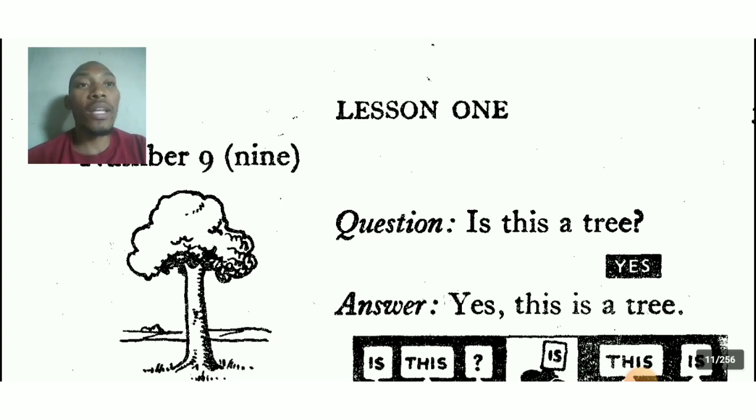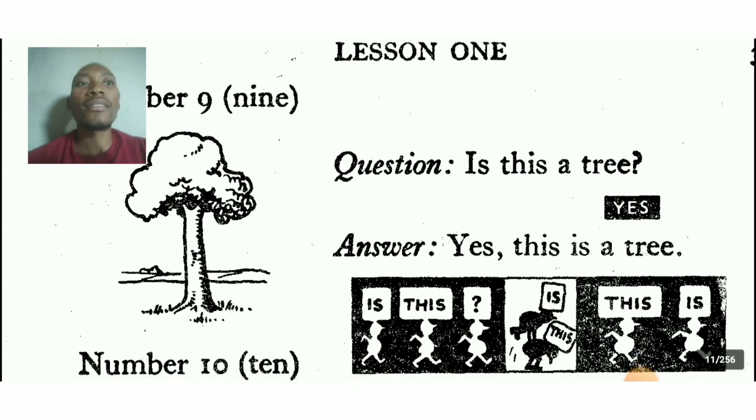Percebam, né? Não é para dizer, É esta uma árvore? Isso não é português, ok? É esta uma árvore? No, we can say, esta é uma árvore? The answer, yes. This is a tree. Porque a pessoa aqui perguntou, tendo a ciência da coisa, tendo conhecimento da coisa, conhecia um pouco a coisa, mas queria confirmar. Ok? Por exemplo, dizer, esta é uma aula.